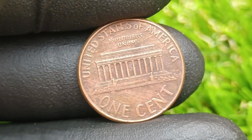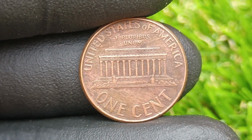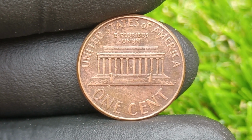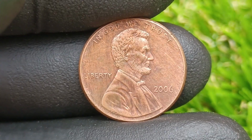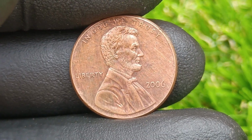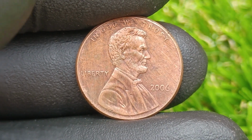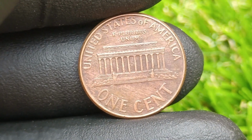Now imagine holding a coin from 2006 that looks ordinary at first glance. But as you look closer, you notice something strange, perhaps a double die error where the letters in Liberty or the date itself show doubling, creating a ghost-like shadow effect that makes the coin distinct. Or maybe it's an off-center strike where the design is shifted dramatically, leaving a crescent of blank copper on one side, making the coin appear incomplete but fascinating.